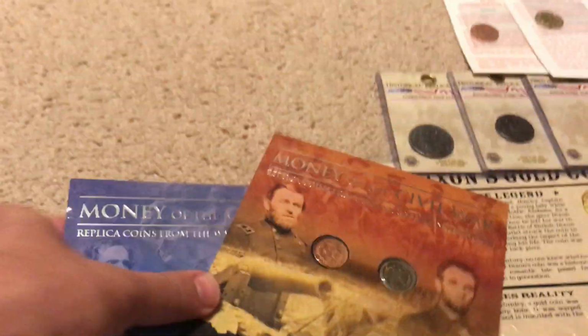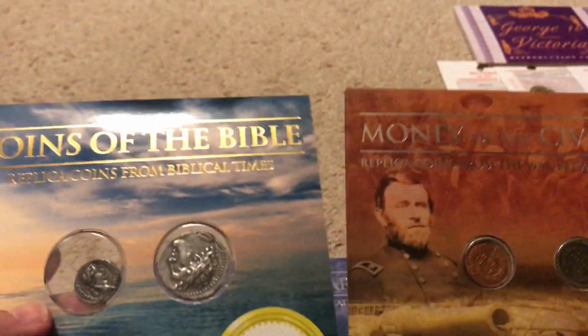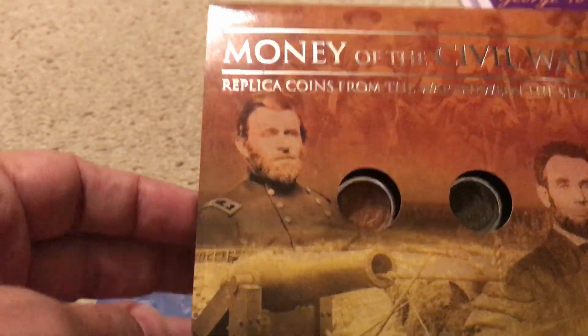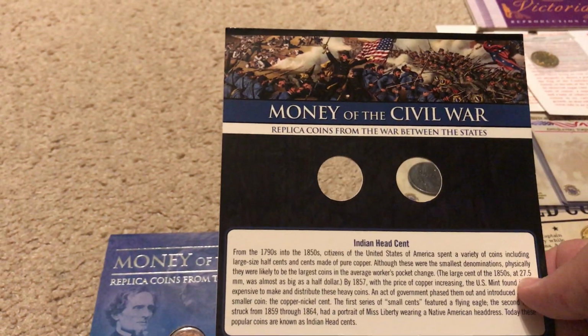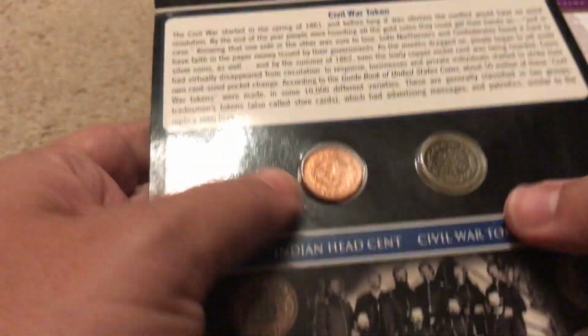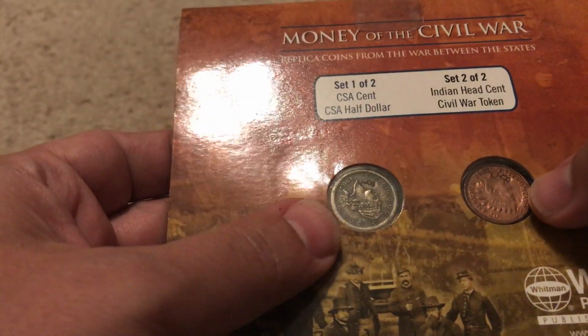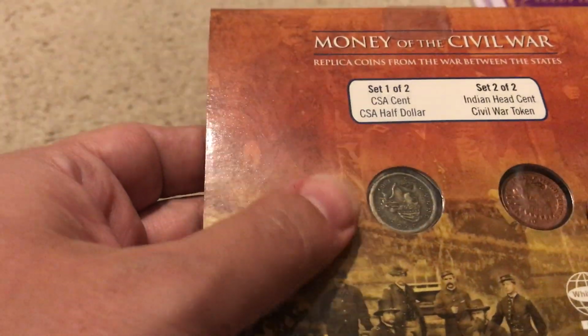And very similar is this set here of money of the Civil War. It is quite similar to the coins of the Bible set, and this is obviously replica coins from the war between the states, and one is an Indian head penny, and one is a Civil War token. I have quite a few actual Indian head pennies. And a Civil War token.